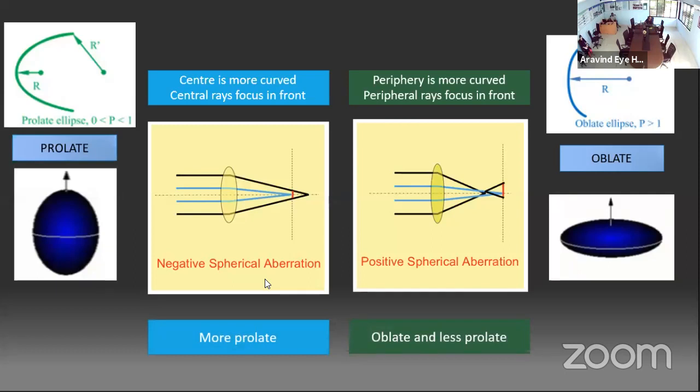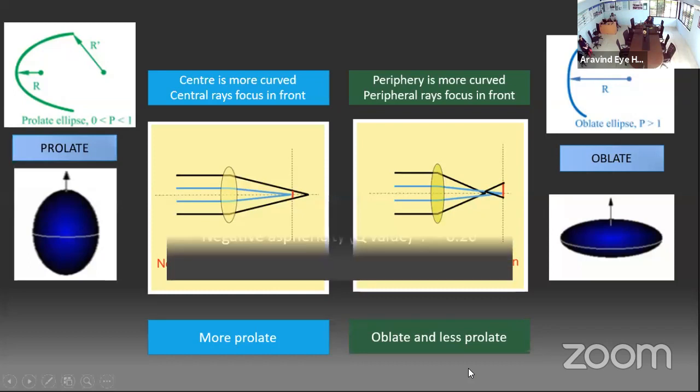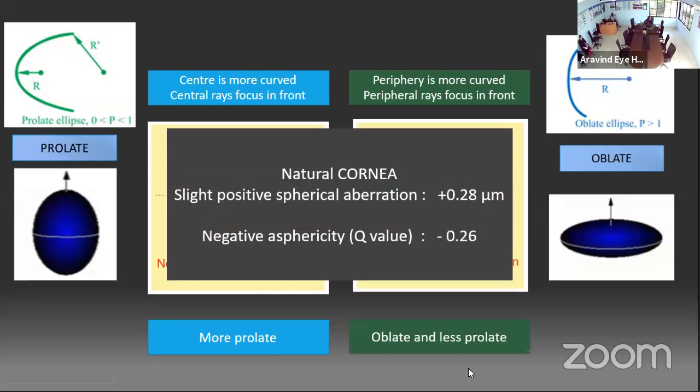One more thing to remember here is that more prolate structures exhibit negative spherical aberration, and oblate and less prolate structures exhibit a positive spherical aberration. And that is why a natural cornea, though it is slightly prolate, has a slight positive spherical aberration of plus 0.28 microns and a negative asphericity of minus 0.26.